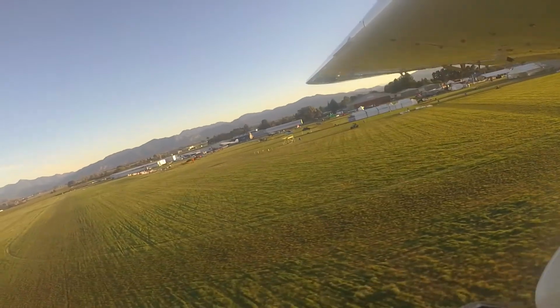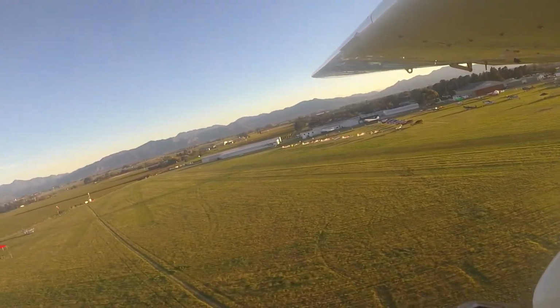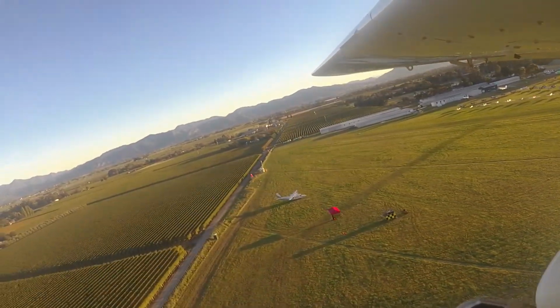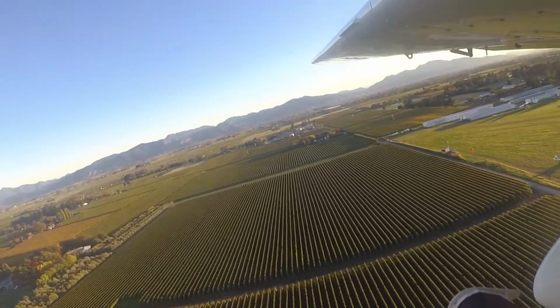Looking out to the starboard side, we see the parked aircraft belonging to visitors and performers. And then as the aircraft banks and turns towards the left, we can look southwest down the Waihopai and Wairau valleys. Eve will continue to bank until we face east, heading for Clifford Bay and Cook Strait.